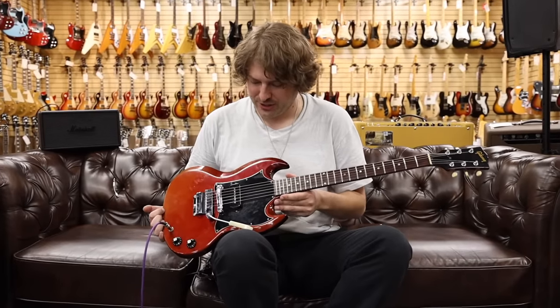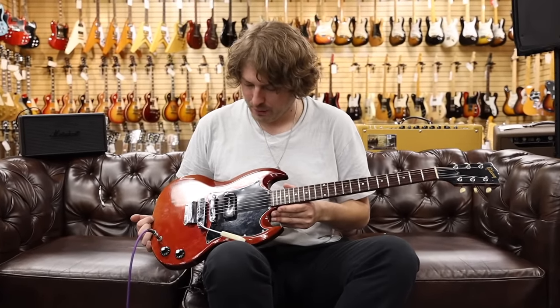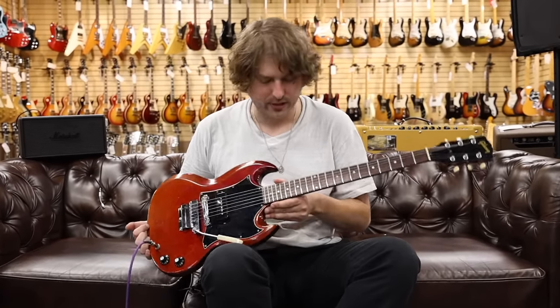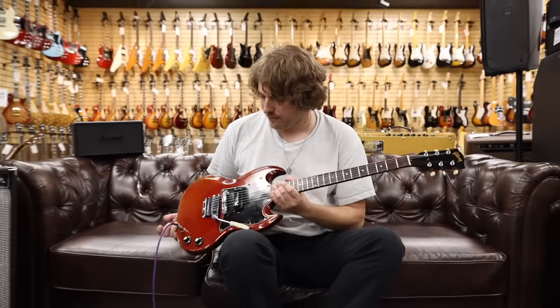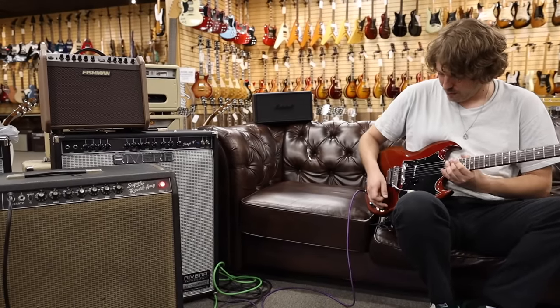We're out front with the 1967 Gibson SG Jr. in a rare sparkling burgundy metallic. Really, really cool guitar. Has a great feel and straight to the point. We're also going through a Fender Super Reverb amp, starting off on just that one pickup. Let's see what we get.